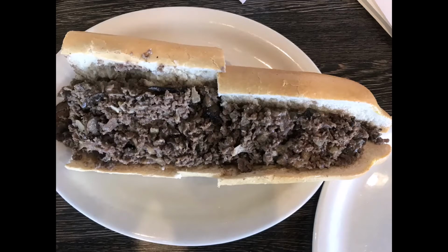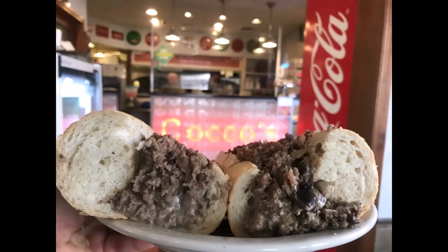Yay! Cocco's Pizza, Primos, PA, the original, the first, the corporate headquarters. This location has everything. This is my favorite family cheesesteak place. They make their own rolls. They make their own cookies. They make their own ice cream.